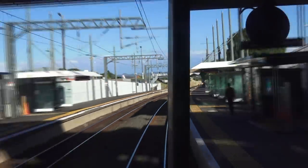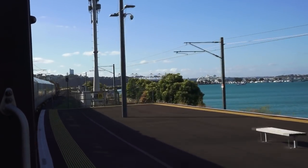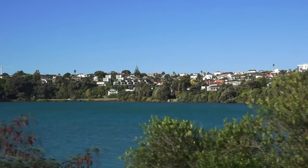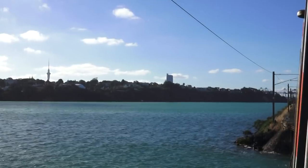Travelling through the southern suburbs of Auckland, the train crosses over the causeway in Hobson Bay into Auckland City, nearing the end of a 680km long journey from Wellington.